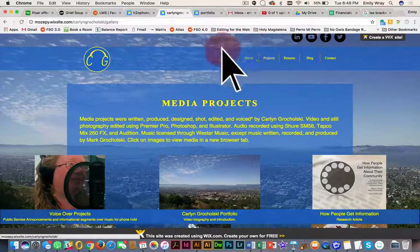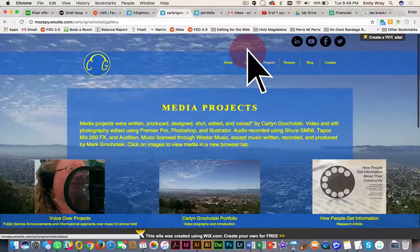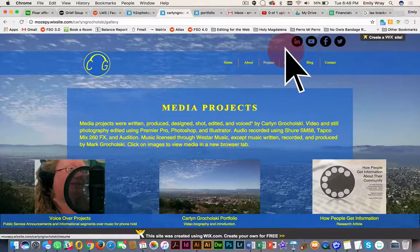Another thing I might say is these navigation links are pretty small. I might make them a little bit larger so they're easier to read.